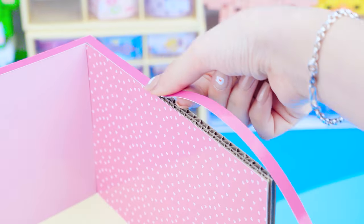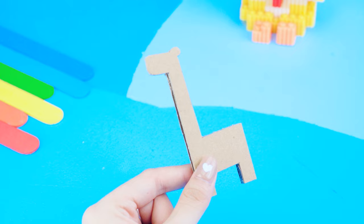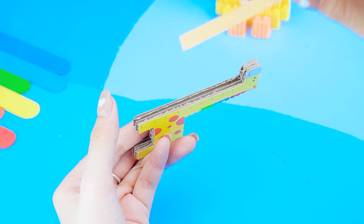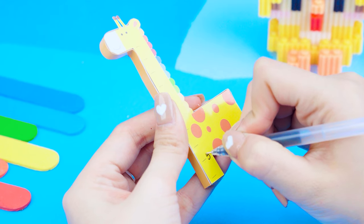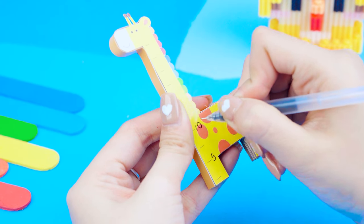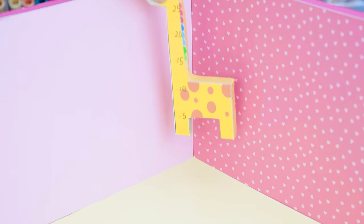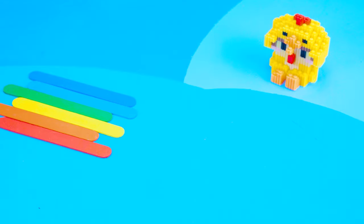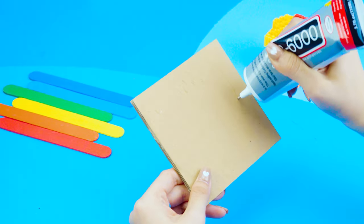A cute giraffe ruler. Going to make a school locker with pencil shape, wrapping paper, and adding a door handle.